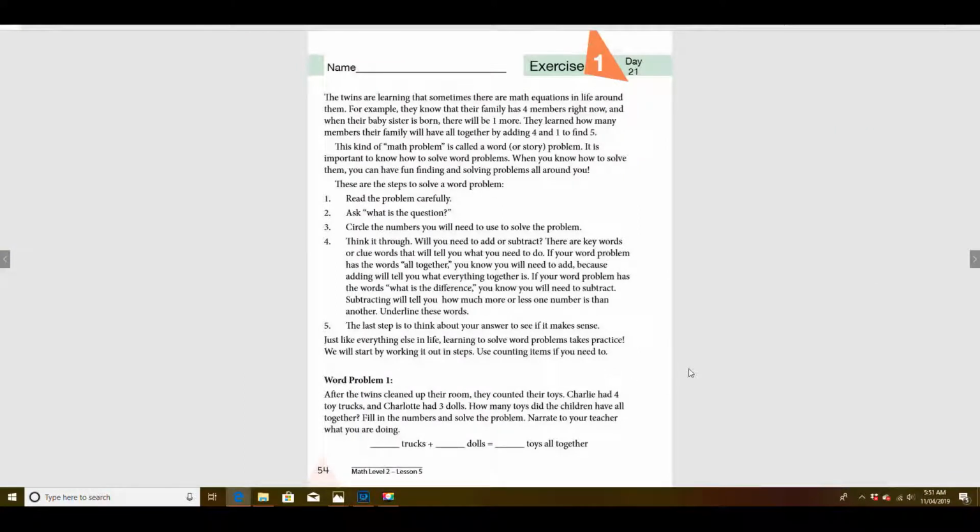Can you turn to this page right here? Page 54. Now, it says the twins. Do you have a pencil? Make sure you have a pencil close by, okay? The twins are learning that sometimes there are math equations in life around them. For example, they know that their family has 4 members right now, and when their baby sister is born, there will be 1 more. They learned how many members their family will have altogether by adding 4 and 1 to find 5. This kind of math problem is called a word or story problem.